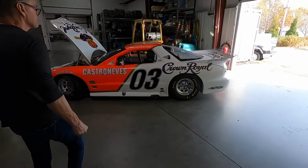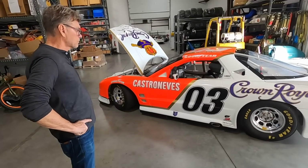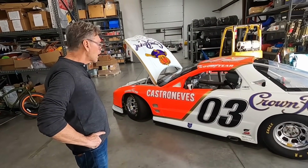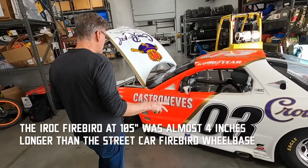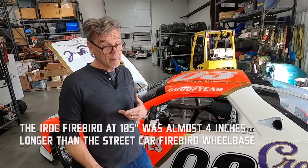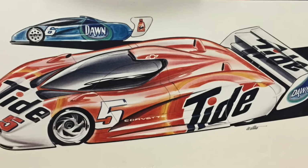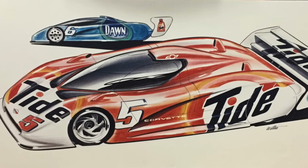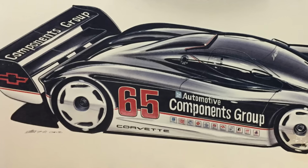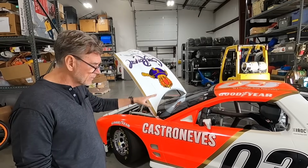I'd heard somewhere that these Firebird bodies were not actually 1-to-1 scale with the production car. Is that true? Well, because the wheelbase would be different, the width would be different. Back then, they didn't do everything on computer. Randy Wittine and his group, Randy was a great designer at General Motors, responsible for many of the winning racing Corvettes for many years. Randy was the lead designer on this IROC stuff.